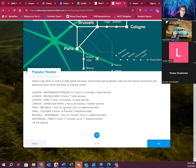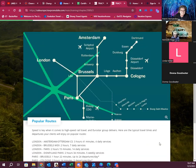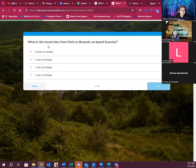Paris to Cologne, 3 hours, 14 minutes, 5 departures. Brussels to Amsterdam, 1 hour and 47 minutes, up to 11 departures. And then Amsterdam to Paris, 3 hours and 17 minutes. All right. So, what is the travel time from Paris to Brussels on board the Eurostar? 1 hour and 22 minutes.